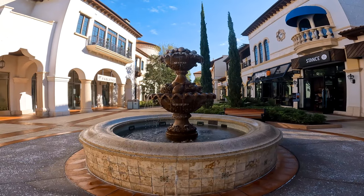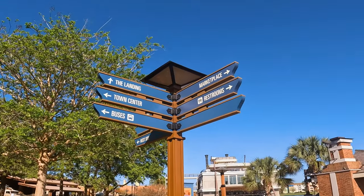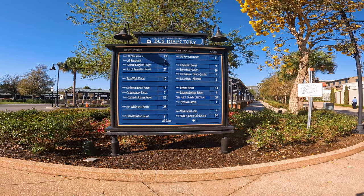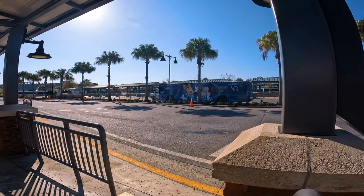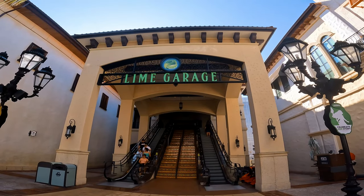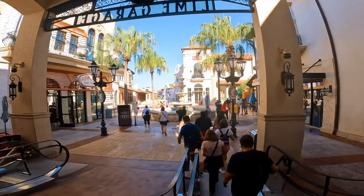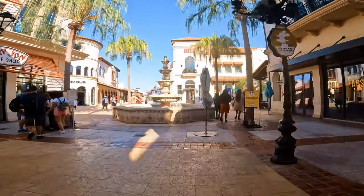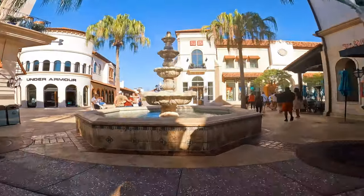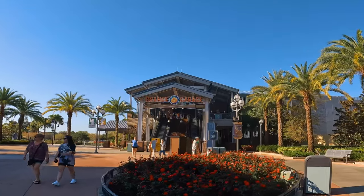The Town Center area of Disney Springs is located in the center of Disney Springs. So, right behind the bus area, the Lime parking garage, and to the right of the orange parking garage.